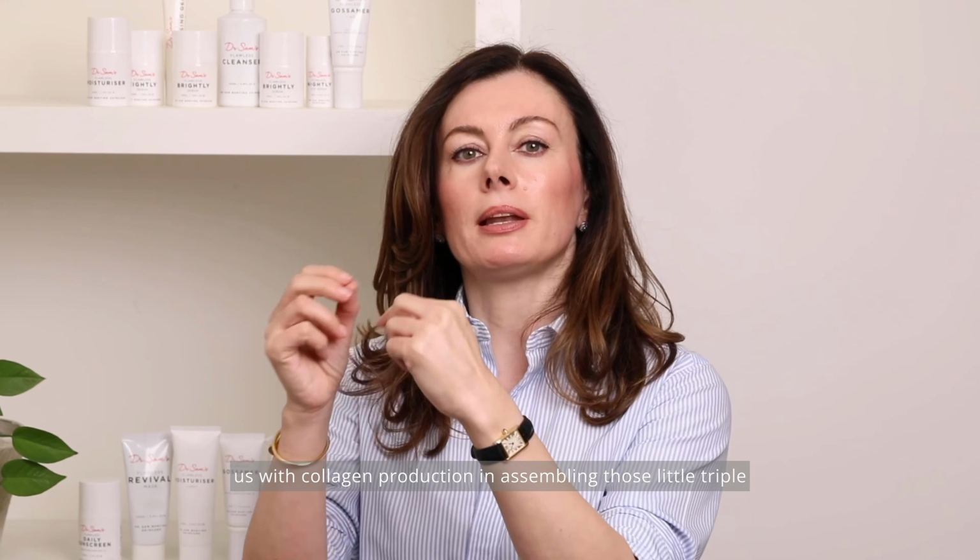Vitamin C has the great ability to not only help prevent the signs of aging, but it helps us with collagen production in assembling those little triple helix structures to make our collagen nice and strong. And it helps improve evenness of skin tone by its inhibition of tyrosinase. So it'll work brilliantly with anything like azelaic acid, kojic acid, even hydroquinone.